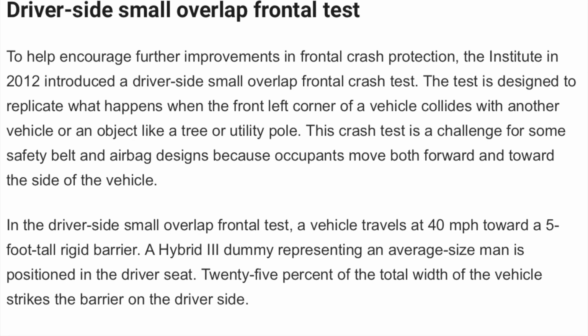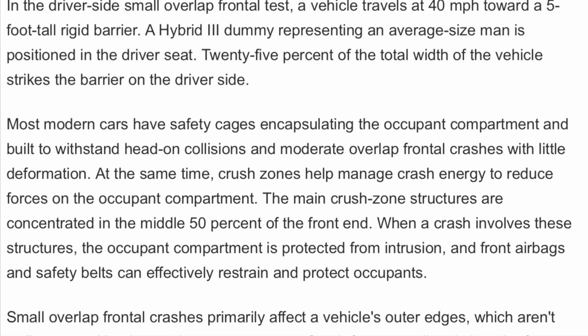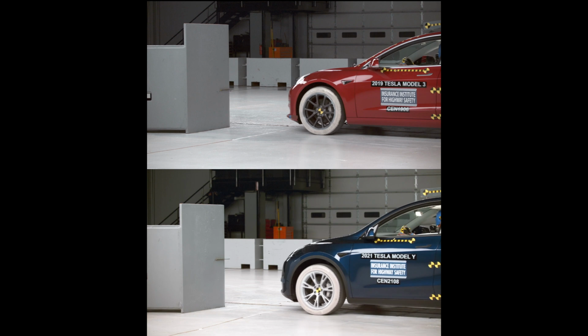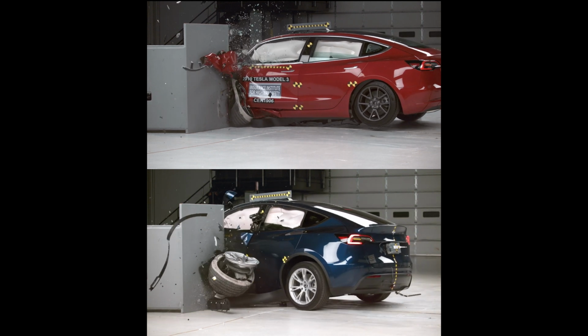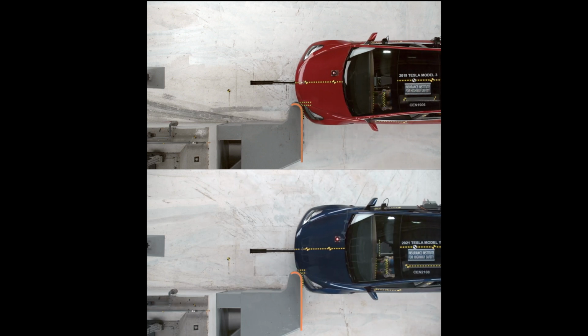The first video clip released by the IIHS is the driver's side small overlap test, which simulates a collision that passes its forces primarily through the front wheel well instead of through the center of the vehicle's crumple zone. Vehicles that perform well on this test use reinforcements towards the rear of the wheel well and the firewall to act as a wedge, redirecting the passenger compartment away from the point of impact instead of trying to absorb the impact through controlled crumpling of the vehicle itself.